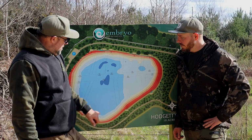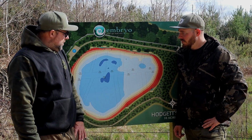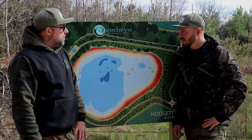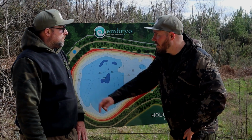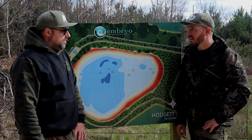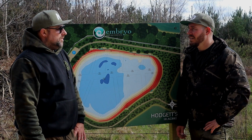Just seeing on the map there, I'm in 22 to 24 foot of water. So we tried zigs, tried on the bottom, tried around the margins, literally tried everything we could. To be fair, all my fish came from here. The shallow water, 8-9 foot, just on a baited spot, right? Yep. I felt that's the depth they would be at. We did try zigs. Just didn't have enough time.